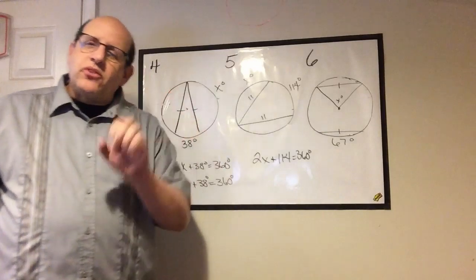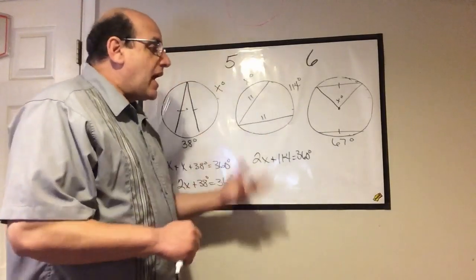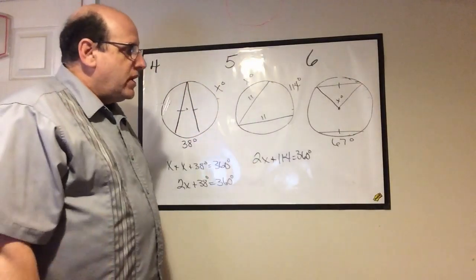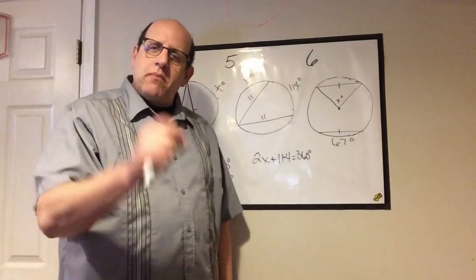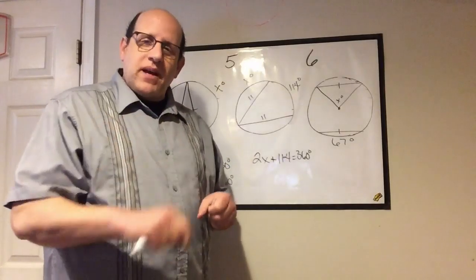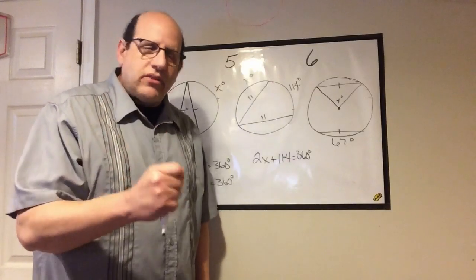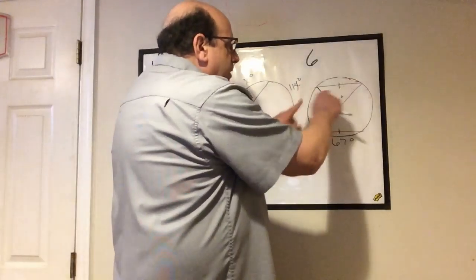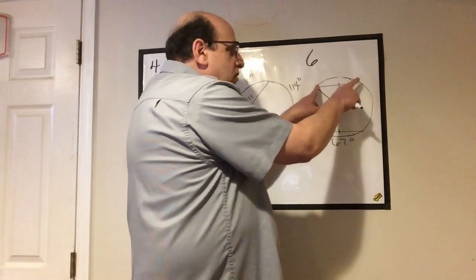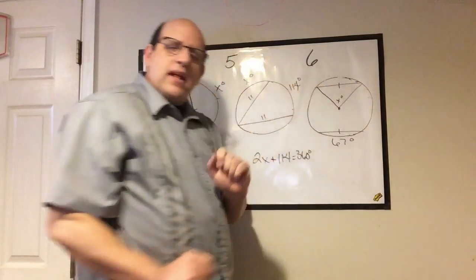Now, number 6. Number 6 looks like it's a much, much more difficult problem than it actually is. You're actually given the answer in the problem itself. If you can remember that arcs have a name, and their name is the degree measure of the central angle that creates them. All right, and that central angle that creates an arc, right? This angle cuts into the circle, and what's left in here is the arc created by that angle.